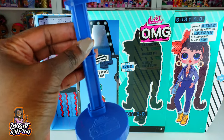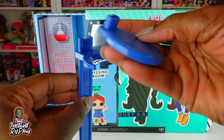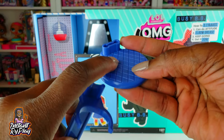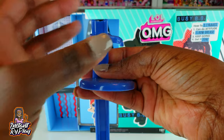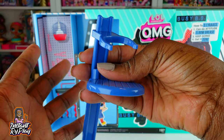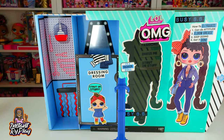But I typically leave it just like this, but there's another piece that comes with it, this piece. So instead of putting this piece, you can put this piece on it. You can actually sit the doll in place if you like, and then maybe even put this one towards the top if you wanna hold the doll in place on the seat. So that's pretty cool. But I tend to just use the actual stand.